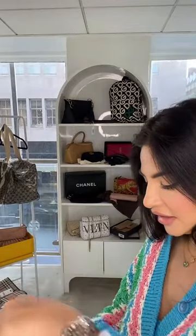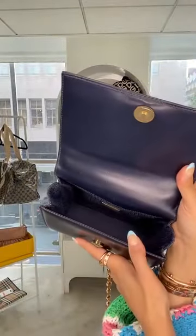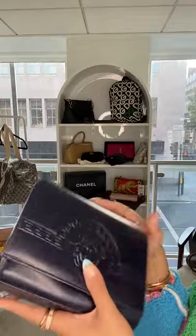And on the inside, again, really spacious. You can definitely fit an iPhone in it, and also all your day and evening essentials. Lipstick, makeup, mirrors, whatever you want to put in. This is the perfect day to evening bag. Love this.